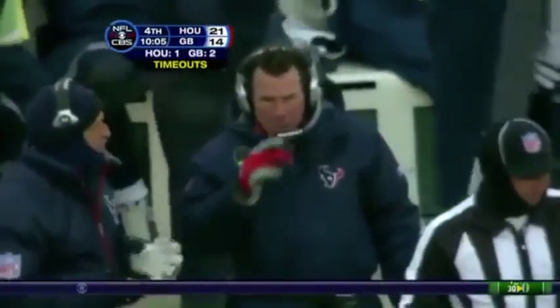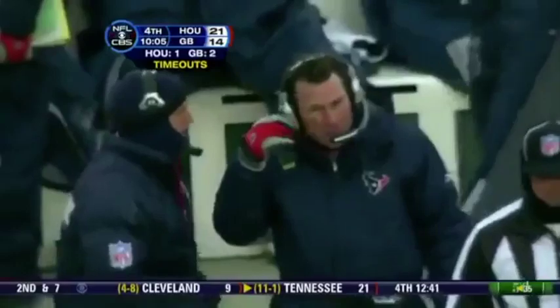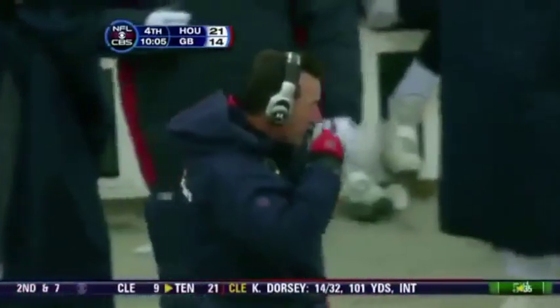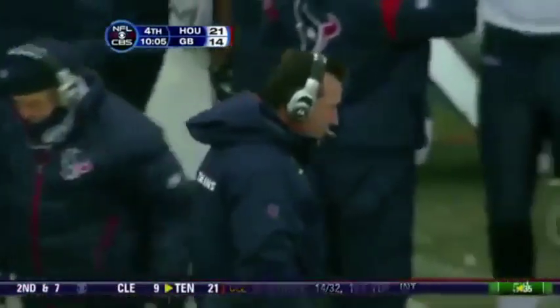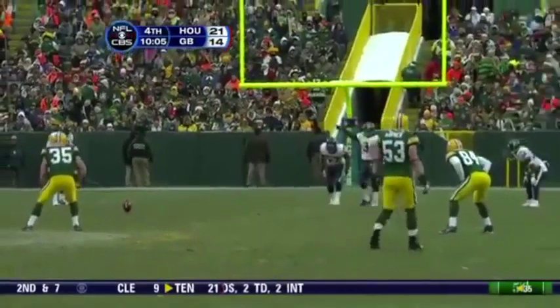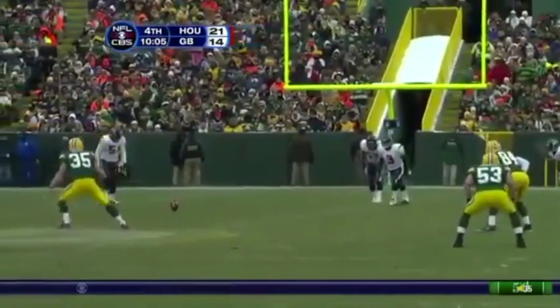Yeah, 21-14. With these two teams, Gus, it's 21-14 now. This game could end up 38-35. Yes, you're right. It really could. I mean, with the playmakers on either side of the football and what we've seen each of them do at certain points of the season, it's highly possible there's a lot more scoring to be done.